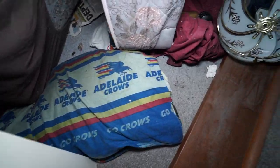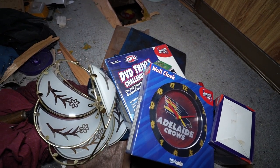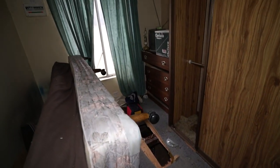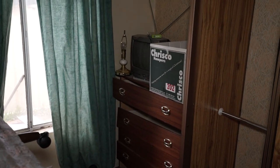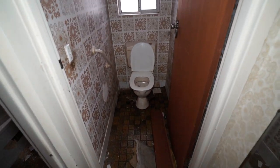Adelaide Crows fans. Adelaide Crows clock unopened. AFL DVD trivia challenge. Got a few blokes at my work who would probably like that. The Crows, Adelaide Crows. Name a game. Alright, so we've got the toilet and the bathroom.